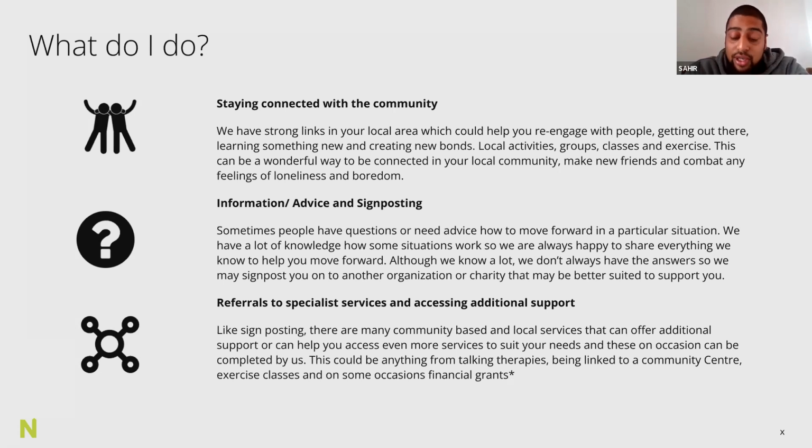So for all the questions that we don't have answers to, we may signpost you to an additional organisation or a charity that might be best suited to support you. Just as an example, housing. A lot of people have housing issues, and although it is a social issue, we're not social workers. So we would refer you to an organisation like maybe Hoxton Trust or Riverside Engage, who can support you around housing matters or benefit forms and things like that.